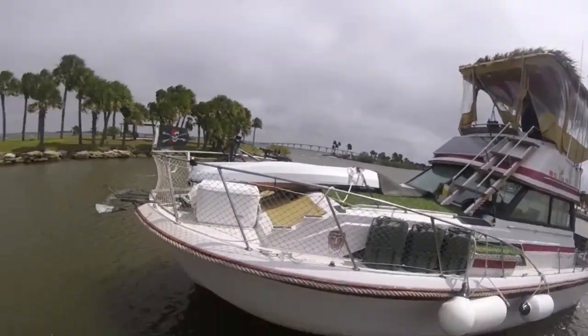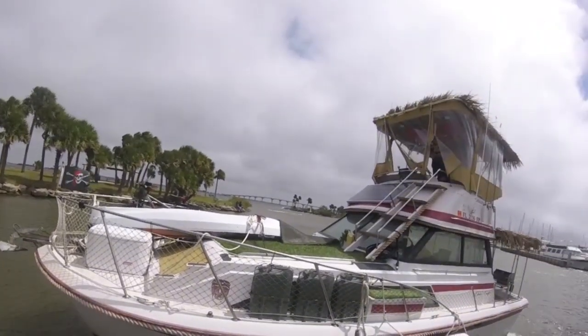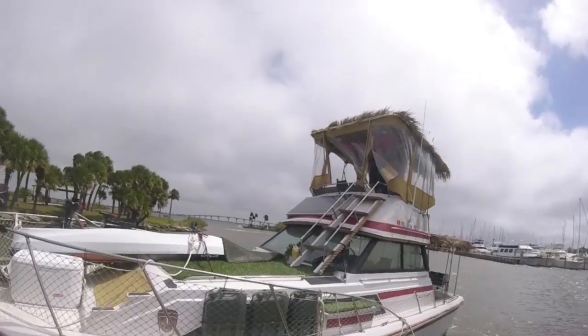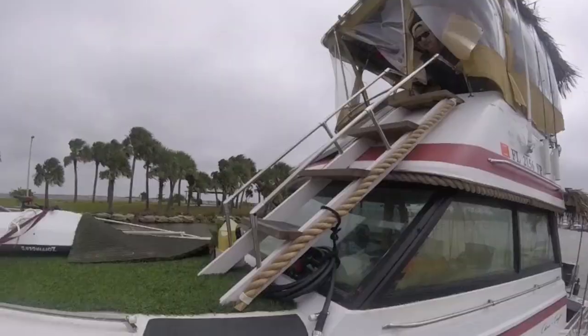Once I got Good Times tied up to the dock, I ran over to help Marty. He had gotten off of the T-dock because it was slamming him against the dock, and he had a slip assignment where I was going to help him get in.